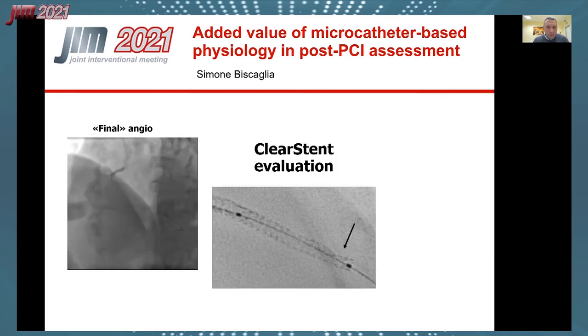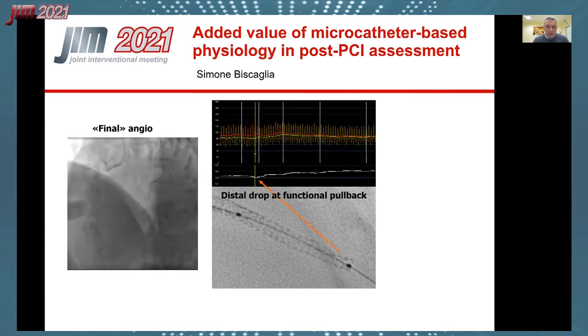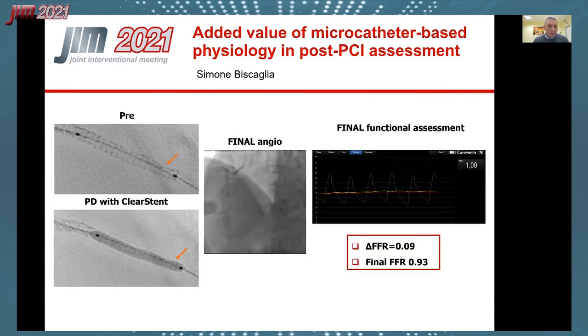So what we did was to perform a clear evaluation of the stent implanted in the distal RCA. And as you can see from the black arrow, you have a clear under-expansion of the stent, which was not obvious with angiography. And it would have been easy, at least for me, to miss it without functional assessment. And this was exactly in the place where we had the pullback with the functional assessment. So what we did was to better postdilate the stent, perform a real final angio, and again perform a final functional assessment.